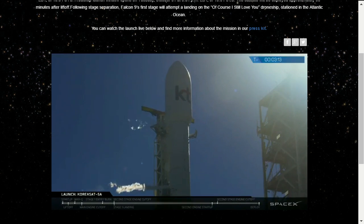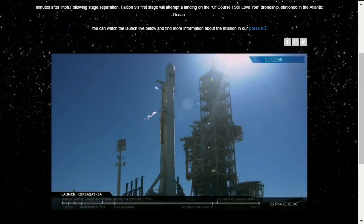Coming up at the T-minus 1 minute mark, Falcon 9 is going to enter into startup. That's the moment where our ground computers are going to hand over the countdown process to Falcon 9. The onboard flight computer of Falcon 9 will take over the countdown at that point. It'll do its final checkouts of all the sensors, which will lead us up into liftoff at the T-minus zero mark.